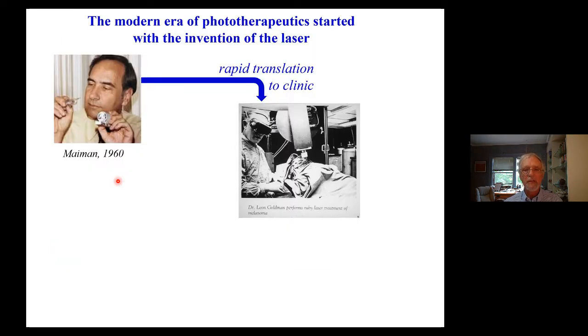But really the modern era of phototherapeutics started with the invention of the laser by Maiman around 1960, for which, surprisingly, he did not get the Nobel Prize, although others did, but he was the first to actually make a laser. And this was very rapidly taken into the clinic. This photograph shows Leon Goldman, one of the pioneers, treating a patient with melanoma using a ruby laser mounted in this gantry. And this was within a year of Maiman announcing that he had managed to make a laser work for the first time.